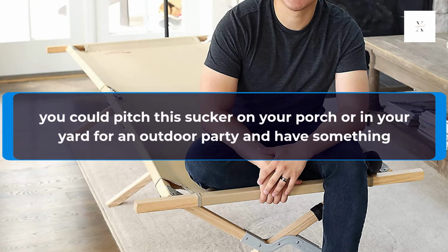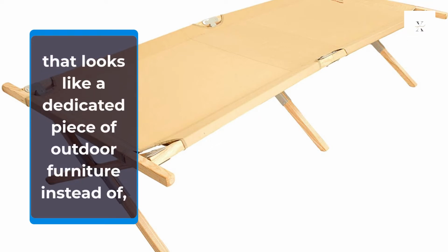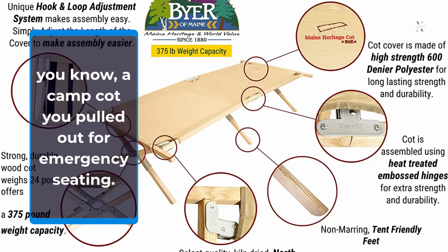You could pitch this sucker on your porch or in your yard for an outdoor party and have something that looks like a dedicated piece of outdoor furniture instead of, you know, a camp cot you pulled out for emergency seating.